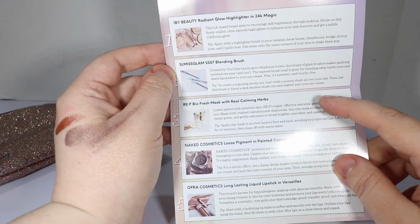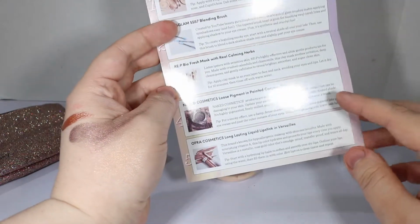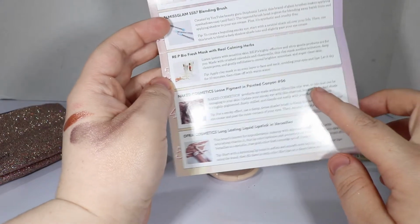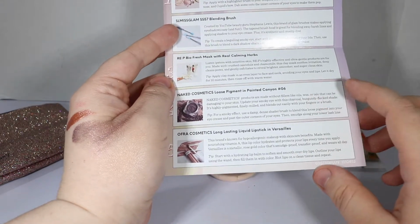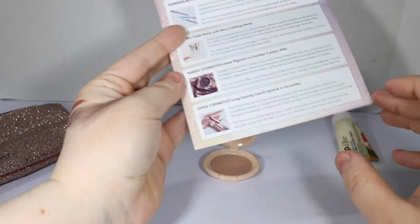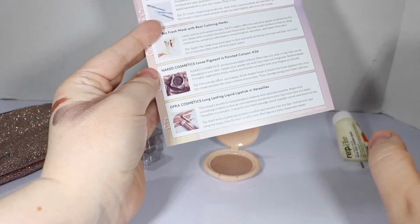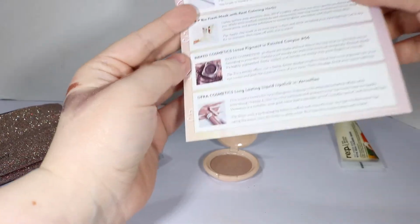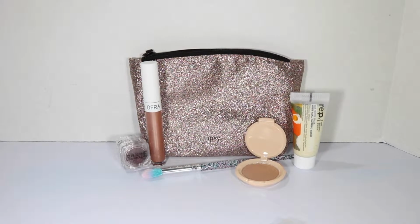Alright, there is our highlighter, our blending brush. We've got the fresh mask with Real Calming Herbs, loose pigment in Painted Canyon. Okay, that was the Naked Cosmetics thing. That is the thing that got all over the place. I have never gotten anything that was loose pigment over pressed pigment, so this is a learning experience. And then there is our lipstick in Versailles. And this is our gorgeous May Glam bag.